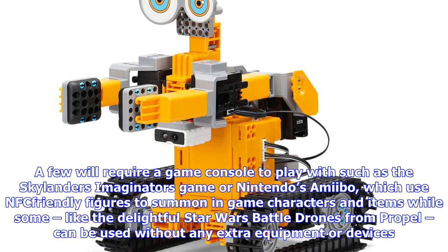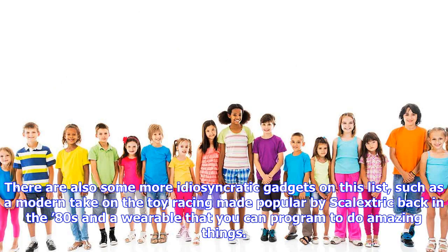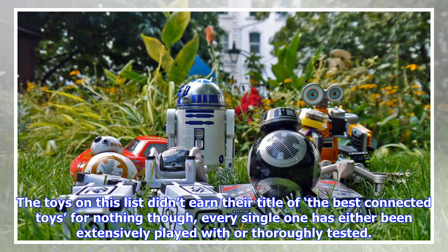Just like any of TechRadar's buying guides, we've taken extra care to have this list span as many of the categories in the connected toy world as we could. A few will require a game console to play with, such as the Skylanders Imaginators game or Nintendo's Amiibo, which use NFC-friendly figures to summon in-game characters and items, while some, like the delightful Star Wars battle drones from Propel, can be used without any extra equipment or devices.